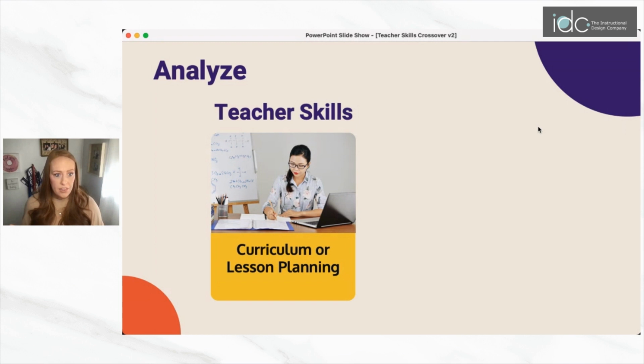As a teacher, you would call this curriculum or lesson planning. Like, you're thinking about, okay, I've got to cover these things this week. How am I going to break it up in this time period? How am I going to focus on different pieces of this unit, of this chapter, of whatever that is? And how am I going to plan out each day to be able to achieve those goals and get to what I need?